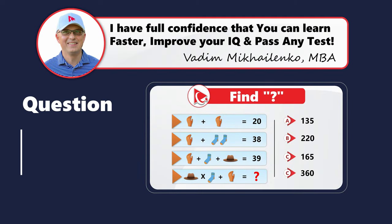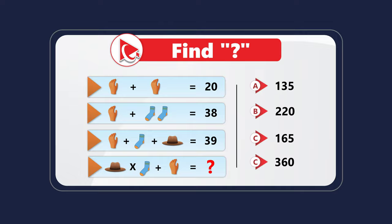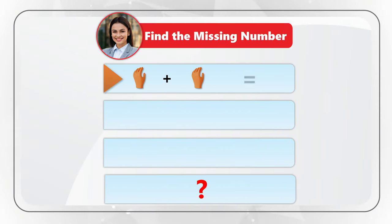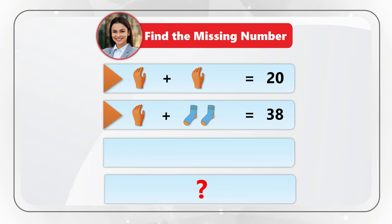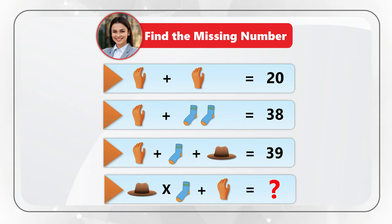I have a surprise for you. You need to solve the expression and find the missing number. You have 3 full expressions. Glove plus glove equals 20. Glove plus 2 socks equals 38. Glove plus sock plus hat equals 39. And the last expression where you need to calculate the missing number is hat multiplied by sock plus glove equals the missing number. So, what is the missing number?